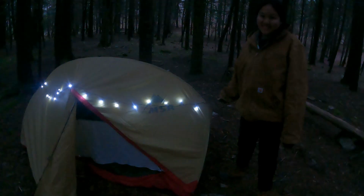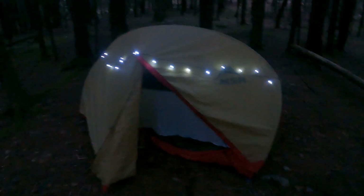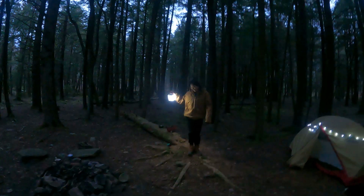Alright, here's the big reveal for the lights. Woohoo, look at that. Nice, fancy. And then we got this lantern over here. That's actually pretty bright. It's a solar powered little light I have. And this one. And then another one. This one's more white. Alright, well, as you can tell, it's pretty dark out now.